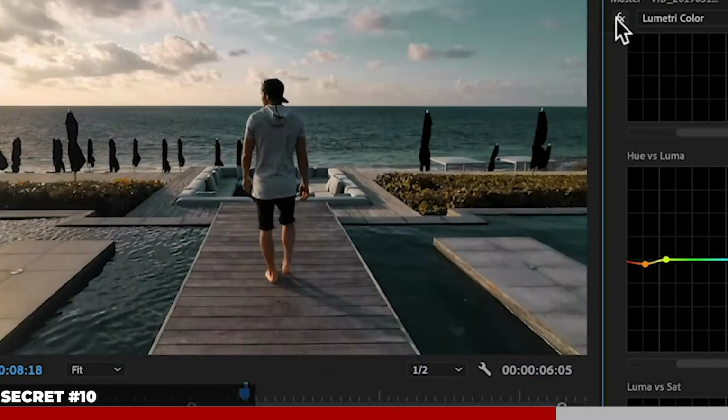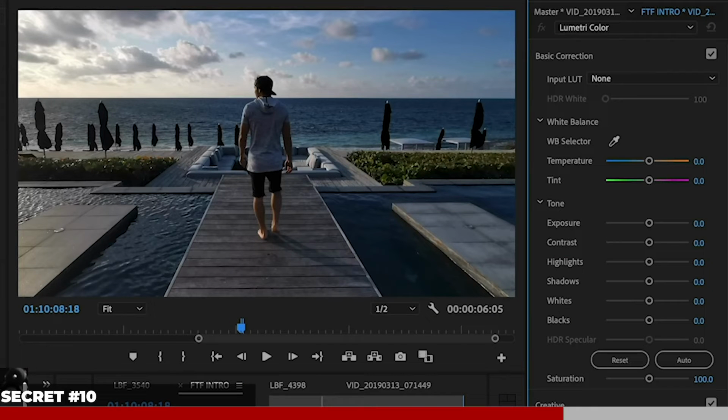But just to give you an idea of my general color grading process, I'm going to now show you how to create that orange and teal look without using a LUT. So here I have a clip that I shot on a smartphone just to show you that it doesn't matter how nice of a camera you shoot on, you can still create some great looks in post.